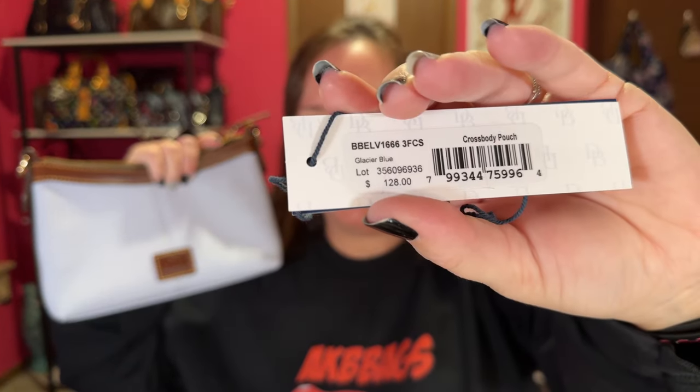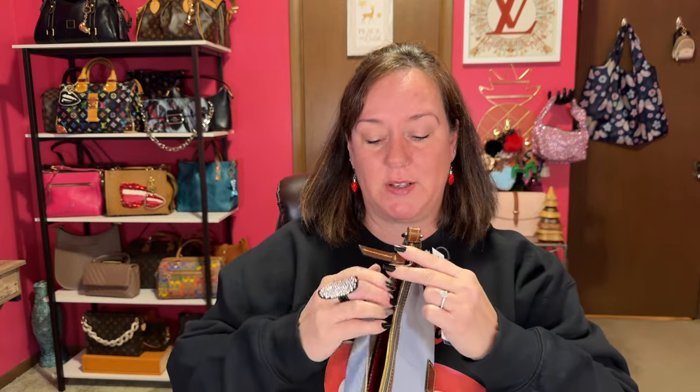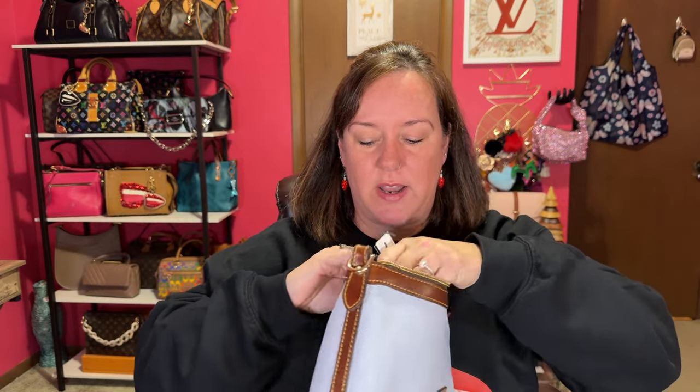right here for $27, and this was in the time when they had points where you could accumulate them after so many purchases. And so after I had so many points, I got this bag for $27 on I Love Dooney. When they had those points, that was amazing. Of course, they've done away with it, which is sad. But yeah, it's the crossbody pouch in Glacier Blue. So that is a definite favorite everyday bag.